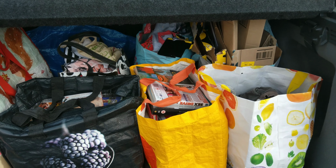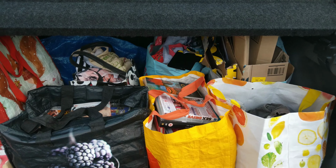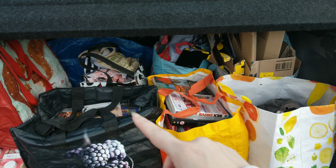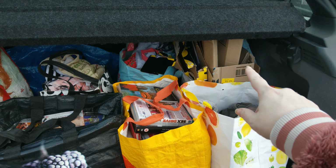So here we've got another load of stuff for the charity shops. Erin has an eye test, so we're just going to hope that the charity shops are open for these. It's obviously a bag of recycling.